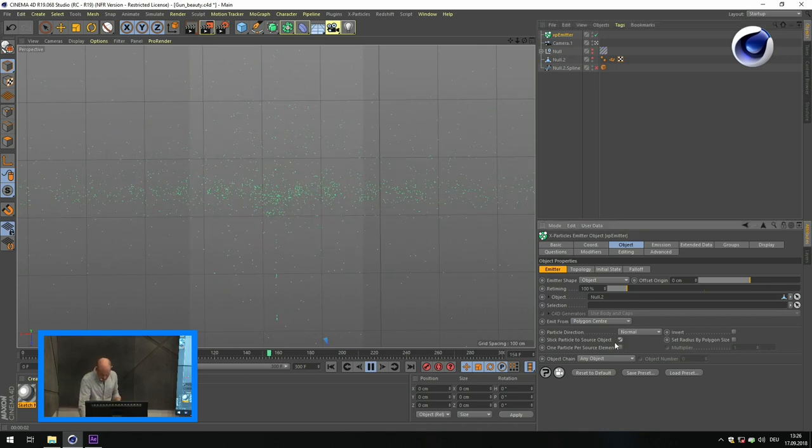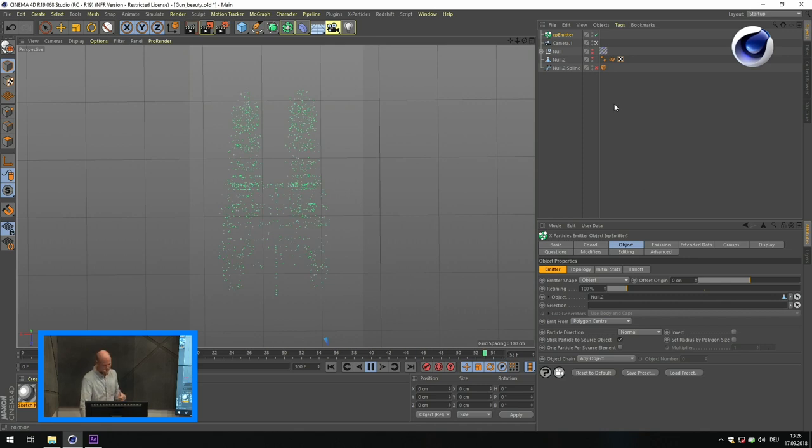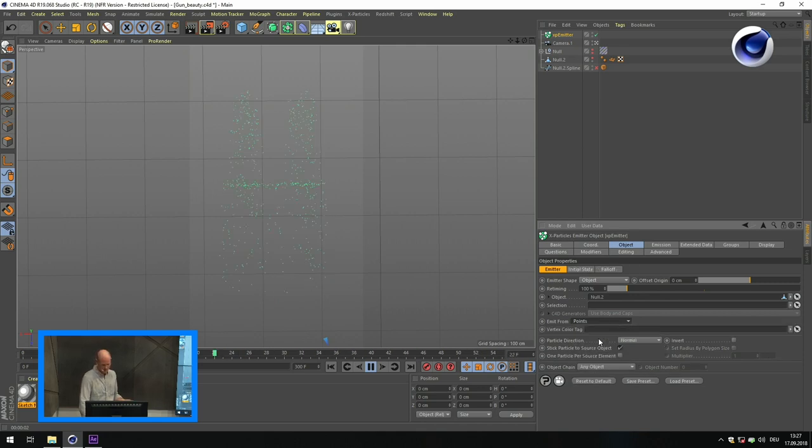We want it to stick to the object. I'm going to go ahead and drop the timeline down a bit, so you can see it's tracing the shape of the gun object that we have. We don't really want it to fill up the object like some sort of volume. We can go through and quickly see what it looks like: polygon area, points, edges. Generally, we'll go with points.